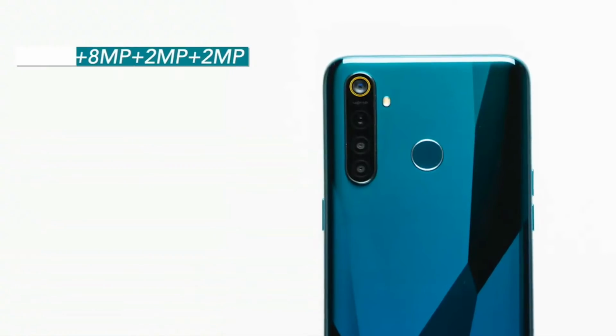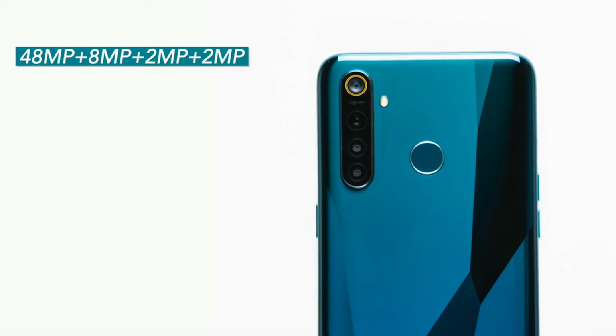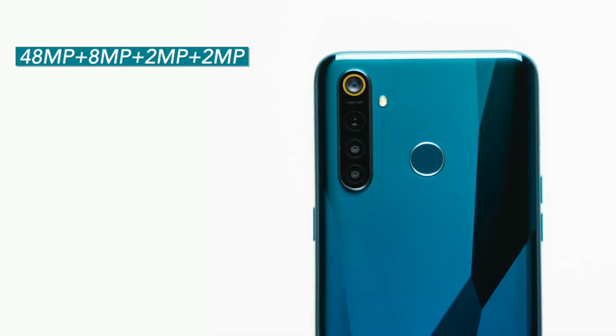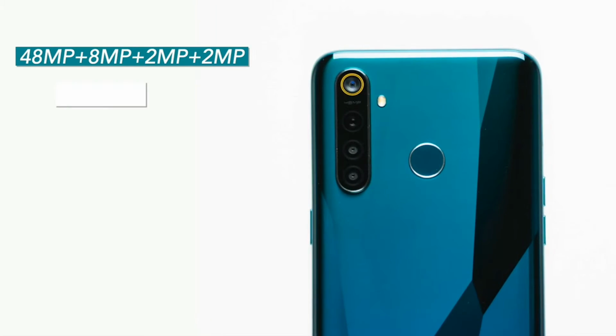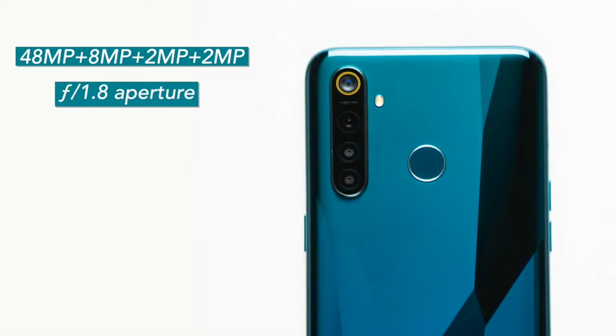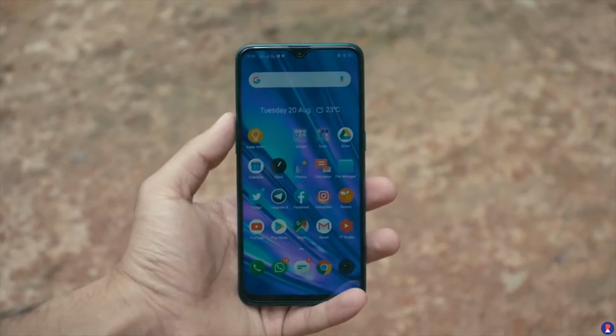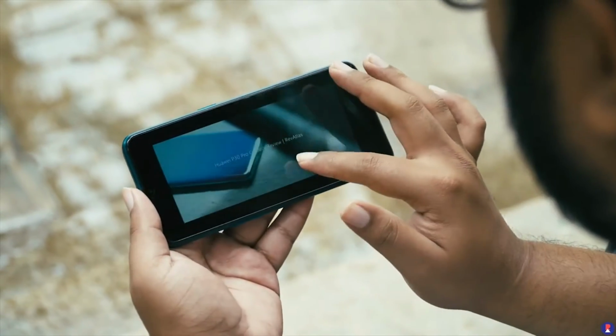The rear camera has the quad pack: 48MP main camera, 8MP for ultra wide, 2MP for portraits and 2MP for extreme close-ups. No telephoto, so at this price point you cannot expect any telephoto lens in this kind of smartphones.